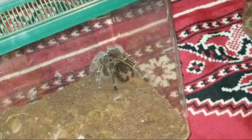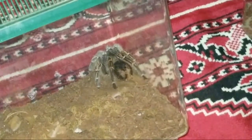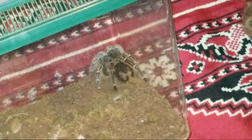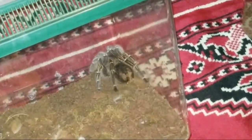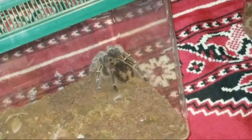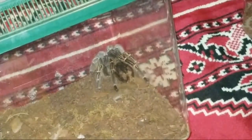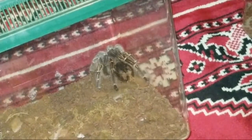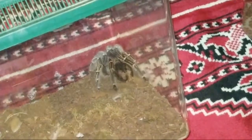So we have Bone Crusher here, who, as you can see by her abdomen, is also bald and needs to molt. Now, she hasn't eaten in I don't know how long, which is actually scaring me because her abdomen has gotten very small. But she's active, she moves around, so I'm not too scared. Hopefully she molts soon and she'll be mature and we can see what happens with her mate Taz, who was up there.